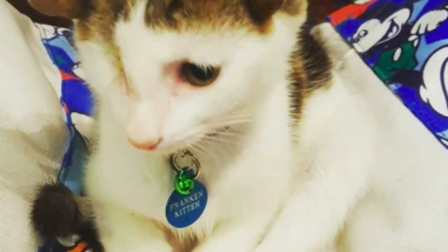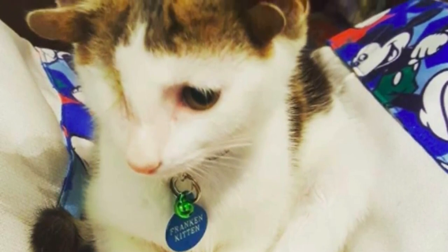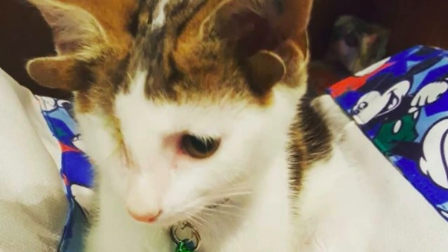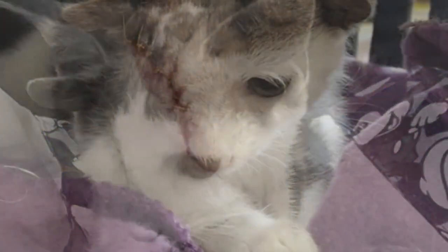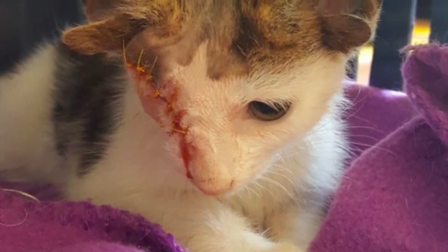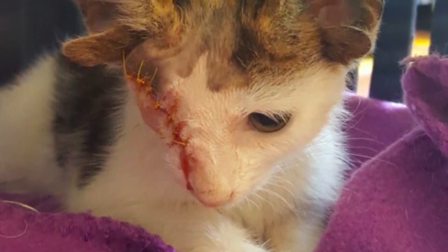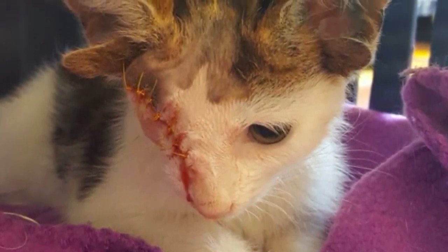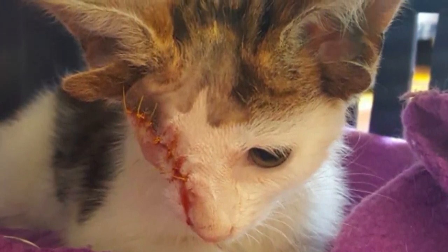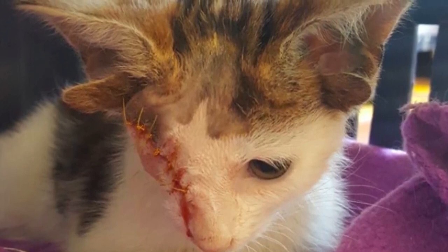Nevertheless, Frankie did need treatment when he arrived at the veterinarian. Specifically, it was decided that he would need surgery to remove his deformed eye. Following his surgery, however, Frankie now boasted a row of nasty-looking stitches spanning his face across his right eye. It was then that the feline earned his unique moniker, as Anderson decided to name him Franken-Kitten, or Frankie for short.